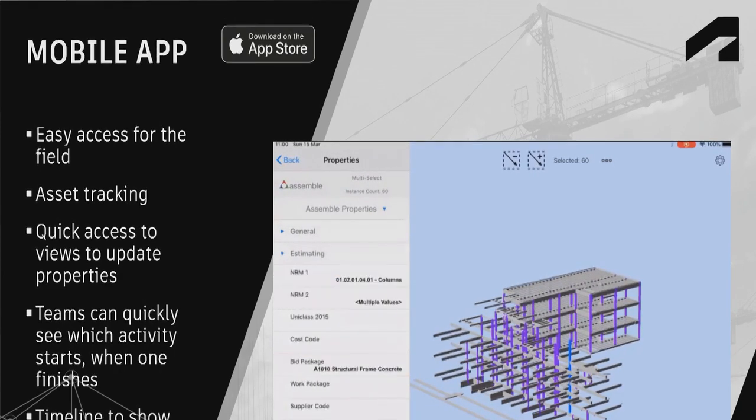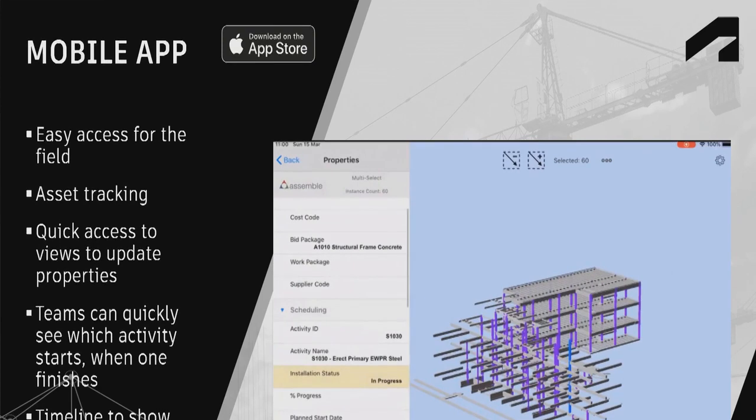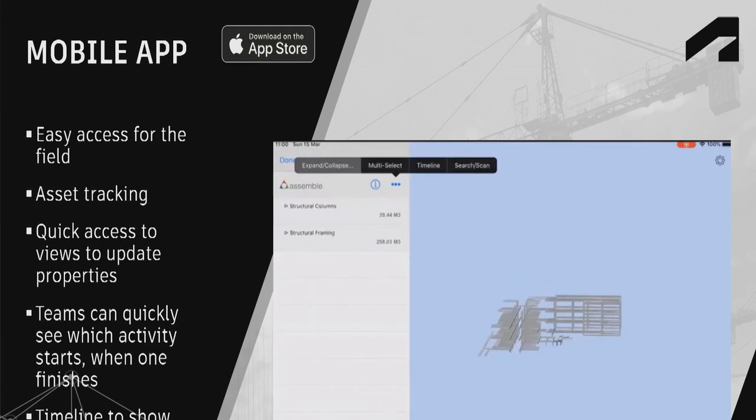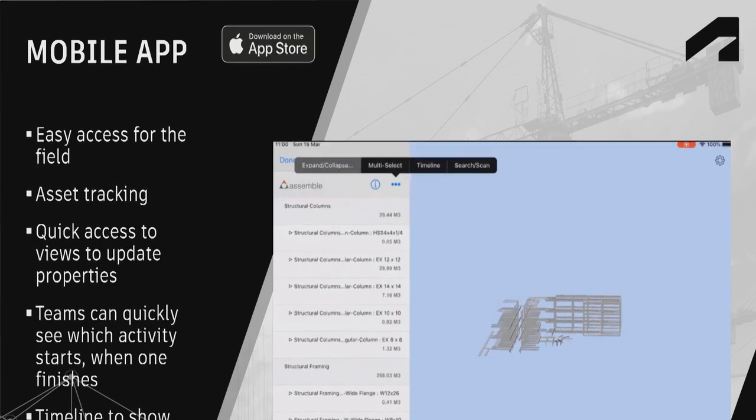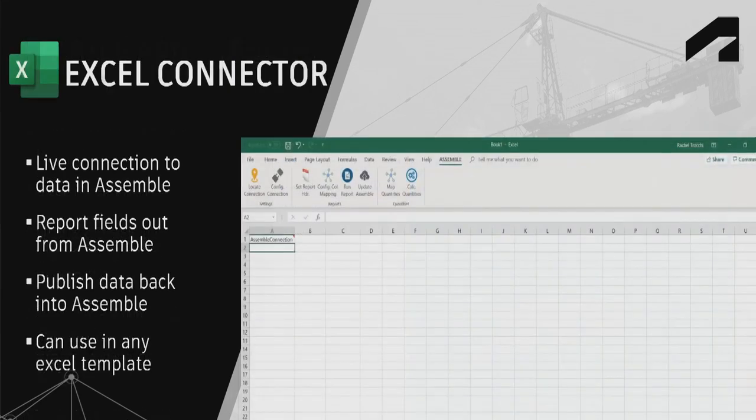Great for things like asset information if it needs to be added into the platform, because you can go in, and there's a built-in barcode scanner to scan assets in. You can add serial numbers, barcodes, and there's also a really cool timeline feature, so you can actually go in and see your model over time, what it's going to build up to, which is really cool.